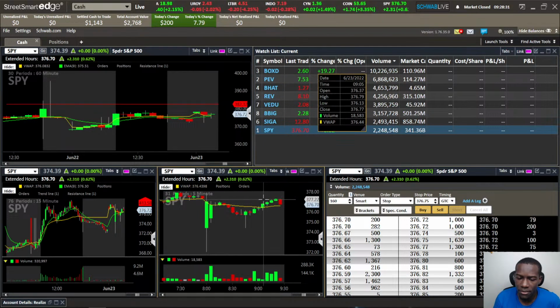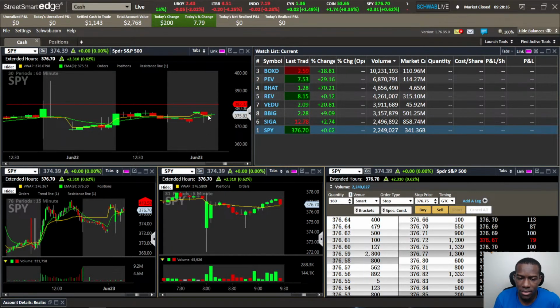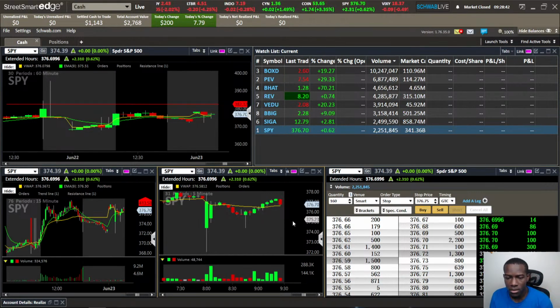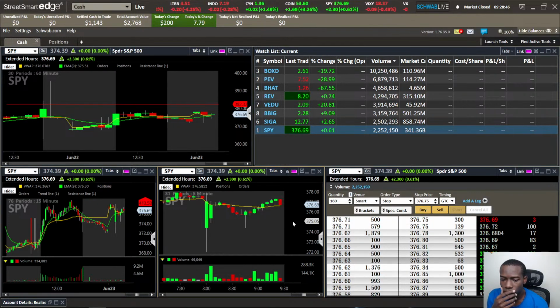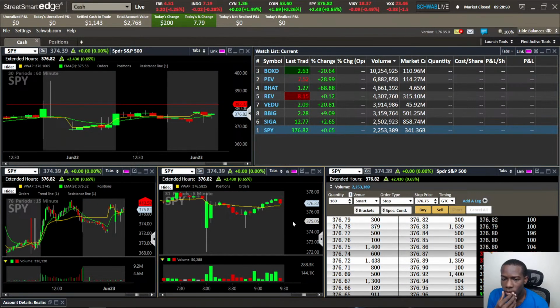SPY taking a little bit of a hit there at the 377, coming back down to the bottom of the body of the previous candle, 376. Interesting.